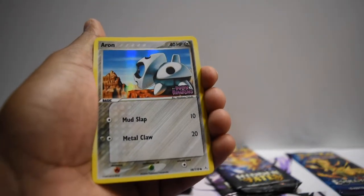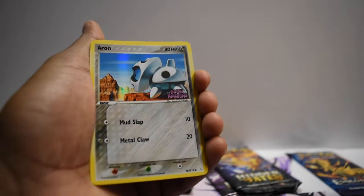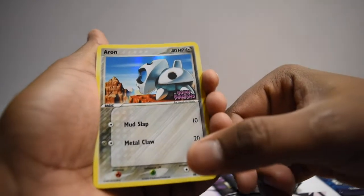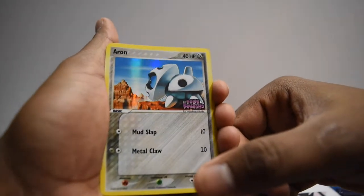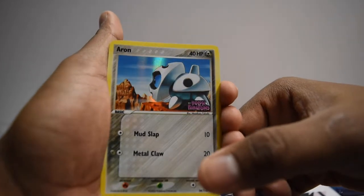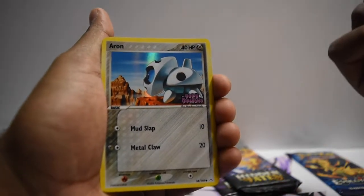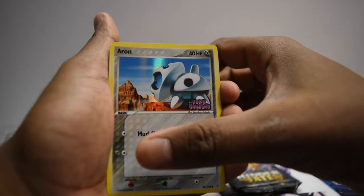Or rather, where Delta species Pokemon come from. Ooh, that is sick. Back in the day, for anyone who doesn't know, they used to put the set in the corner on some of the reverses. So this is one of those reverses. It's an Aron, a lovely third gen Pokemon. I do have sleeves right off screen, so I am going to sleeve this up, no worries.